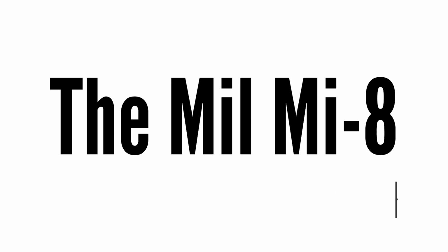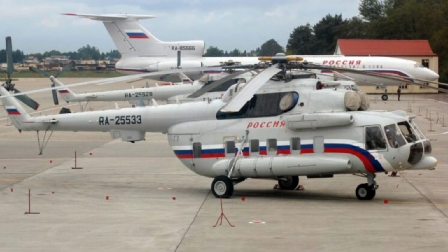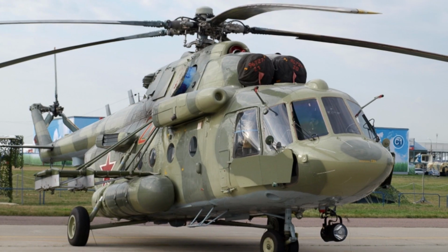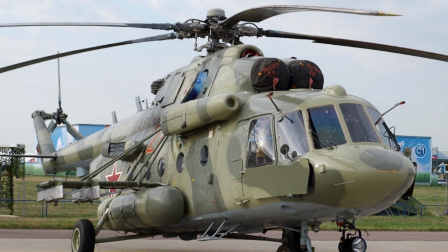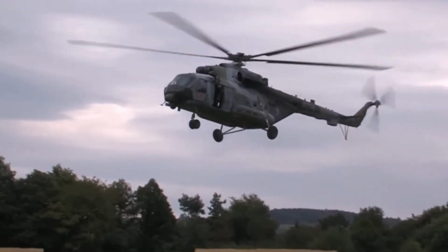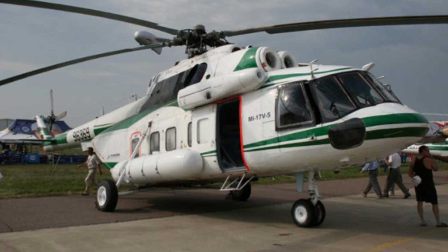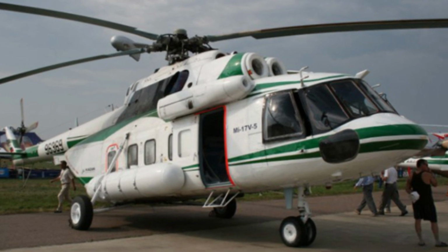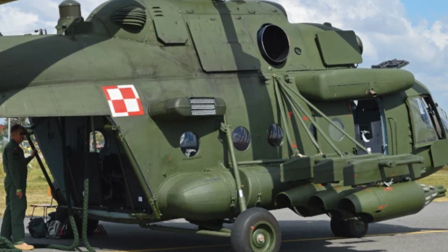The Mi-8 helicopter. Apart from the jet, Putin is also known to use his Mi-8 and Mi-17 helicopters. The Mi-17 is an improved version of the Mi-8, with greater altitude and environmental performance. The helicopters are powered by Klimov turboshaft engines and are available in both civilian and military versions.